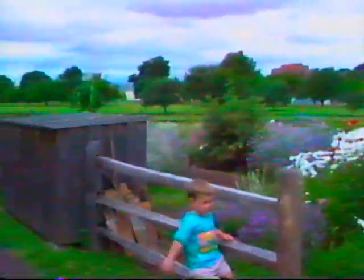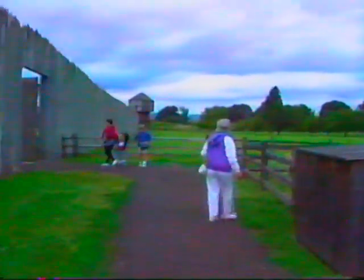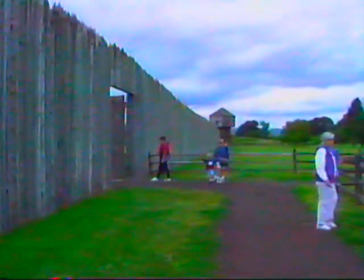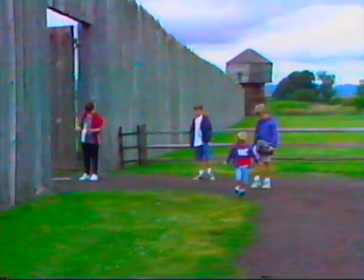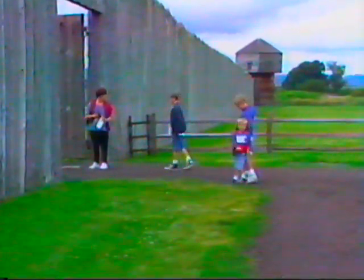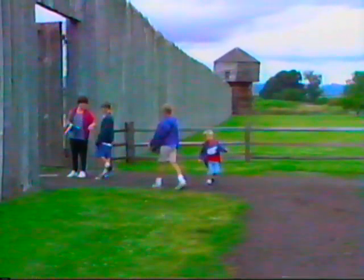At the end of the vegetable garden, a beautiful sitting area, flower garden area. In a few minutes we'll go on into the fort. Okay, let's get on in the fort. So that when money is available to put in another building, they know where it was.